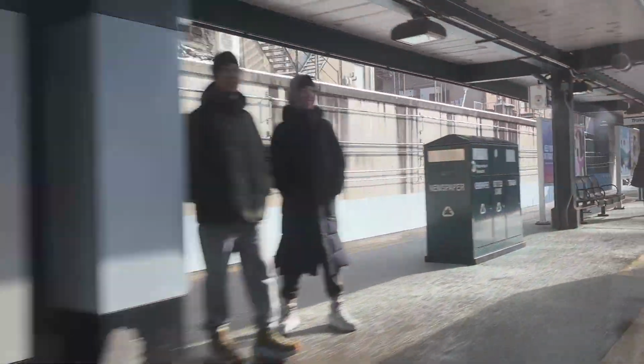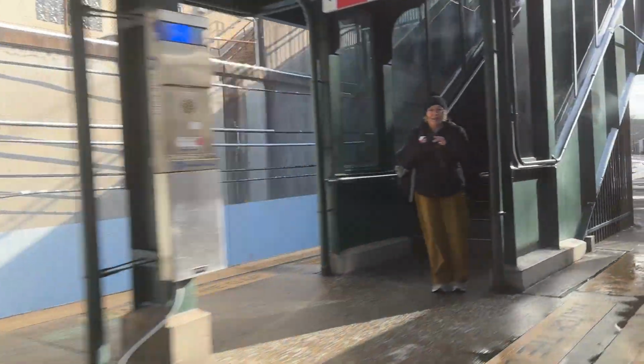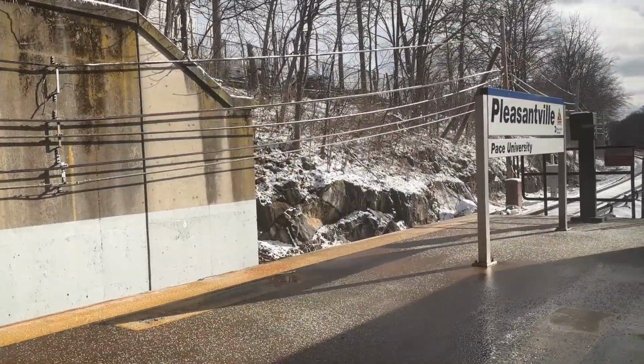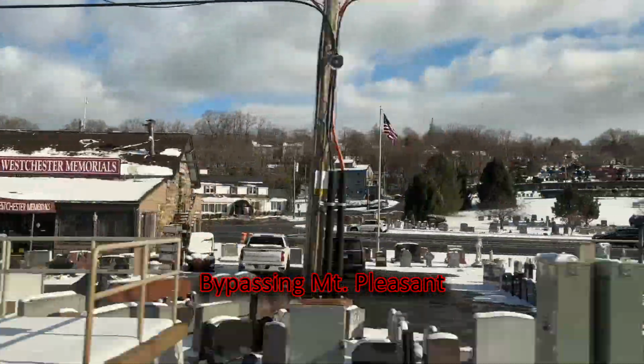With all the passengers waiting at Pleasantville, you really get the sense that the megacity of New York City is such a gravitational force in the region that plenty of people waiting for the train are headed for the concrete jungle like everyone else. White Plains is our last stop before expressing all the way to Manhattan. By now, we have been traveling for almost an hour, but are still 40 minutes away from Grand Central Terminal.